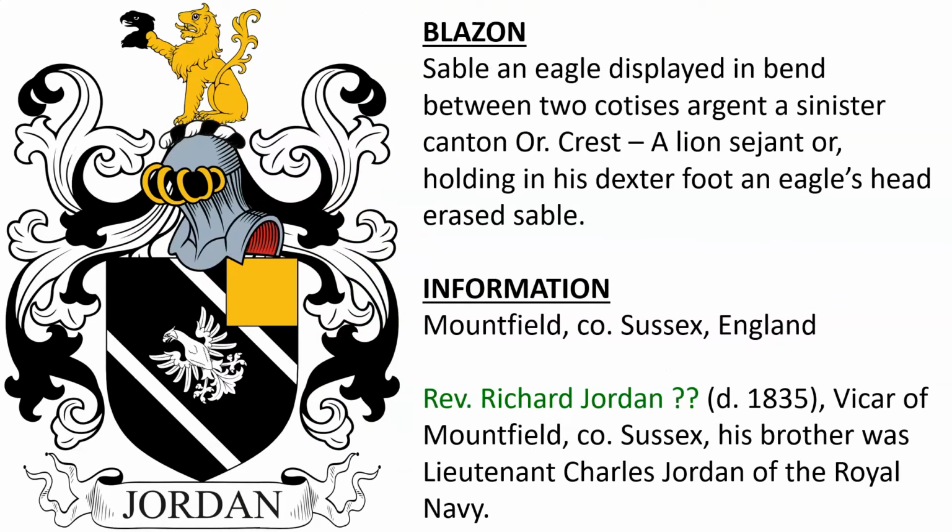Next is Sable, an eagle displayed in bend between two cotices Argent, a sinister canton or, Crest, a lion sejant or, holding in his dexter foot an eagle's head erased Sable. This was associated with Mountfield in Sussex, England, and I believe this is possibly the arms of Reverend Richard Jordan, who died in the year 1835, Vicar of Mountfield in Sussex, the brother of Lieutenant Charles Jordan of the Royal Navy.